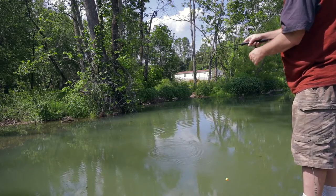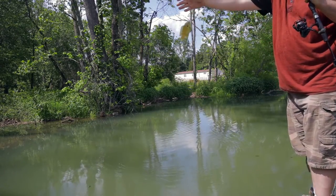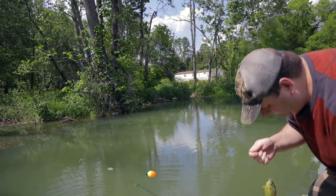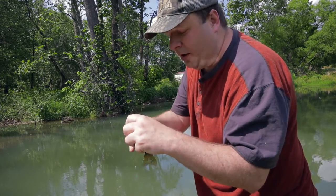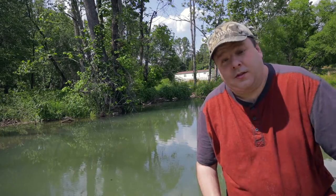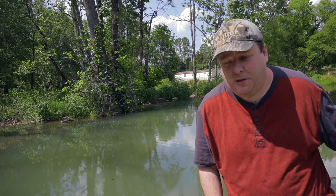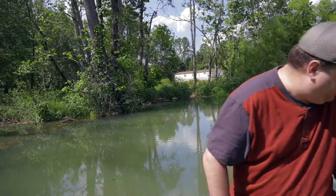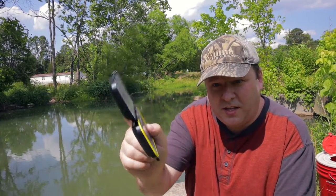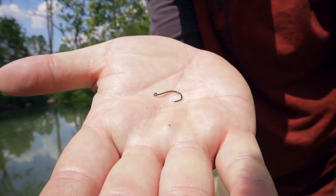Oh, that's a better one. Swallowed it too. I'm gonna have to cut the line and put another hook on here. Still gonna keep this guy and use him as bait. There's a big possibility that fish will spit the hook out in the bucket too, so I can recover the hook later. I don't know what size these circle hooks are, but they are tiny. Really, really tiny.